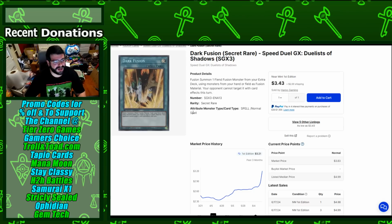But seriously, this: Fusion Summon one Fiend Fusion monster from your Extra Deck using monsters from your hand or field as Fusion Material. This just lets you go ham with Infernoids and also gives a little extra protection. Your opponent cannot target it with card effects this turn. So it's actually not for a past format or max rarity Hero that Secret Rare Dark Fusion is getting bought out from Speed Duels, which is a very nice rarity on it.